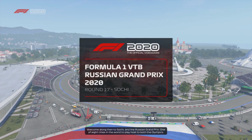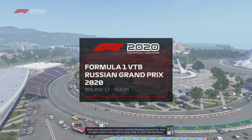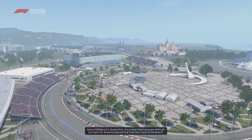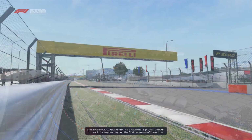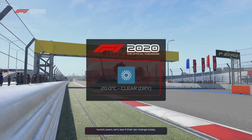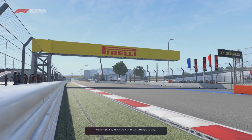Welcome along then to Sochi and the Russian Grand Prix, one of 8 cities in the world to play host to both the Olympics and a Formula One race. It's a Grand Prix that's proven difficult to crack for anyone beyond the first 2 rows of the grid in recent years, so let's see if that can change today.